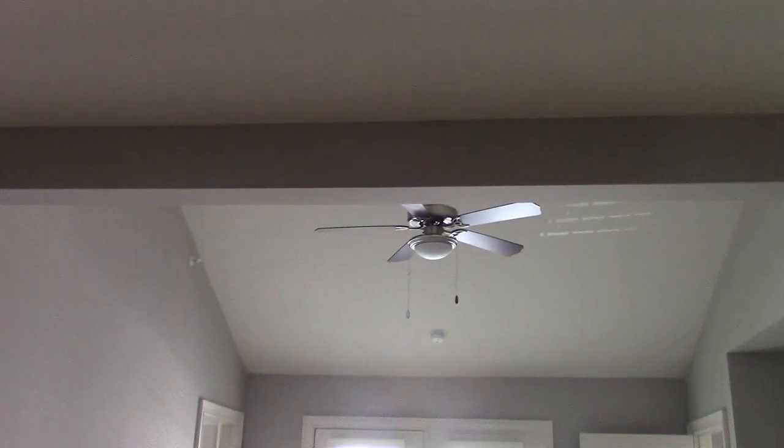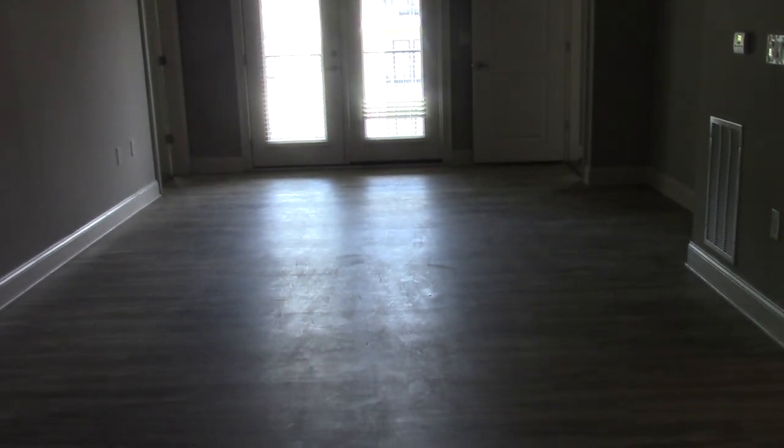Ooh, look at that, y'all. So, that's the living area right there. This is the kitchen over here. I cannot believe this, y'all. Trying to find some light. Hold on.